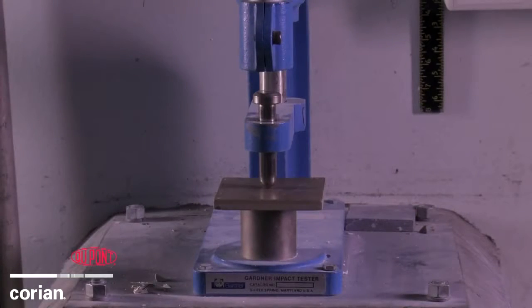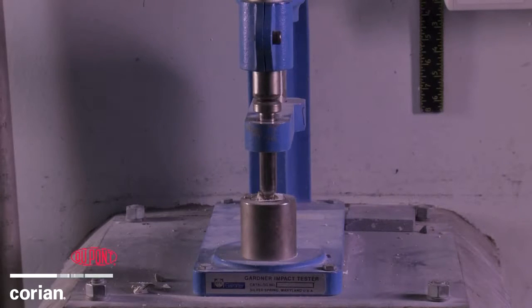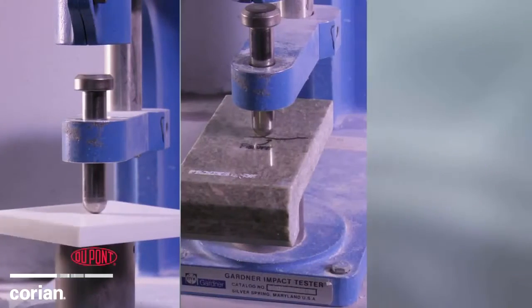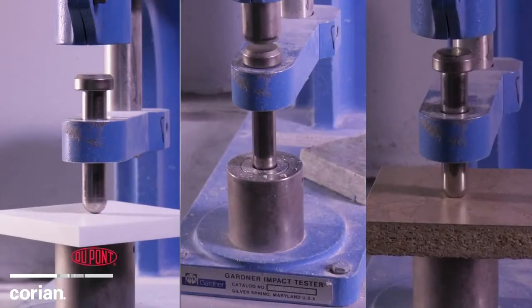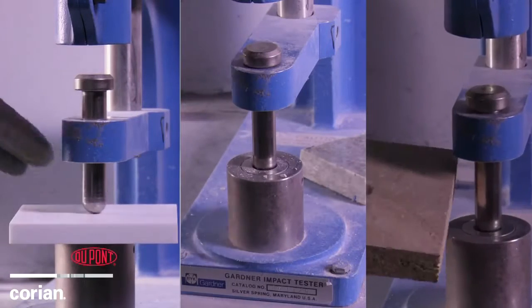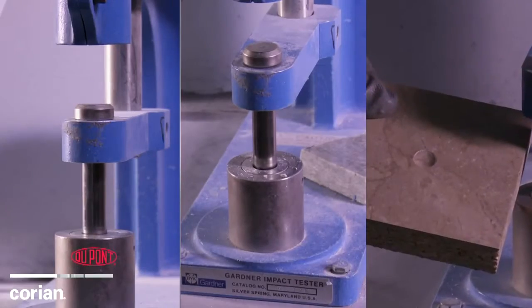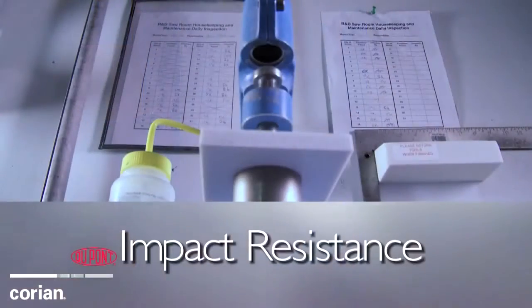Here, we see the weight drop on the center of the tile sample. Remember, the weight is much lower than the weight used with the Corian sample in the beginning of the video. Let's slow that down in a replay of the shattered tile. From this series of tests, it is apparent that Corian solid surface can withstand more falling weight than its competitors, demonstrating the superiority in material durability of Corian in regards to impact resistance.